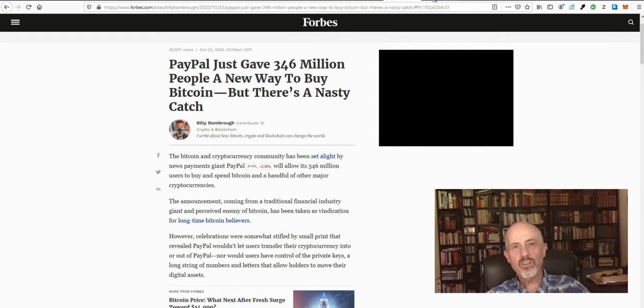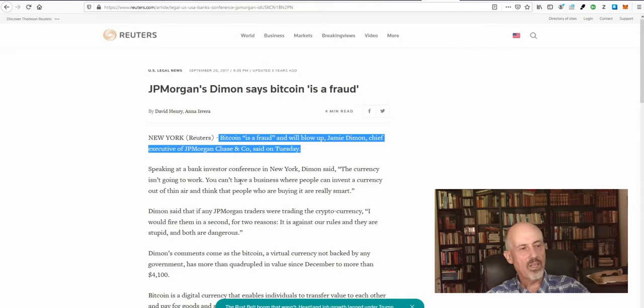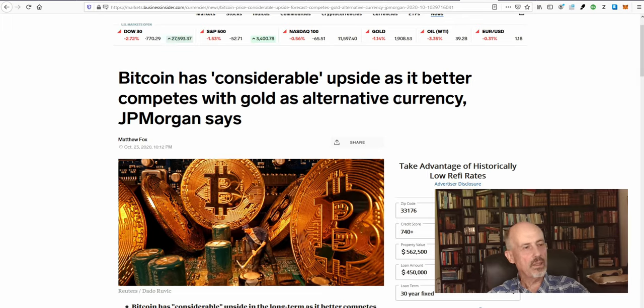Also, one that I have to take with a smile is our friends from JP Morgan, one of the largest financial institutions in the world. And in 2017, Jamie Dimon, their CEO, said that Bitcoin is a fraud and will blow up. He also said that if he finds somebody in his organization trading cryptocurrencies, that person will be fired on the spot. Now, like in politics, things can change significantly and dramatically. And so this has happened. This was published 2 days ago.